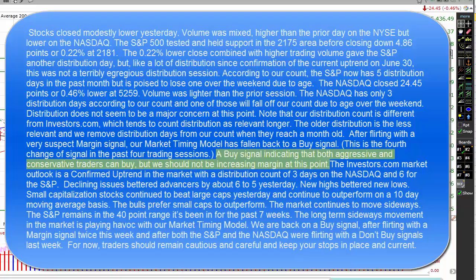Declining issues bettered advancers by about 6 to 5 yesterday. New highs bettered new lows. Small capitalization stocks continued to beat large caps yesterday and continue to outperform on a 10-day moving average basis. The bulls prefer to see small caps outperform. The market continues to move sideways.